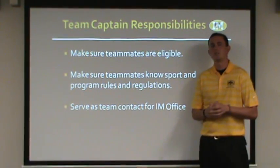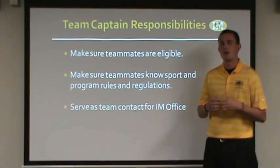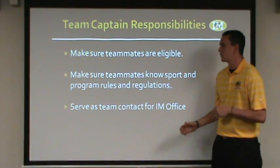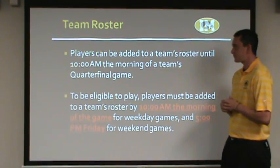And if for any reason we need to contact you and find out some information about your team or ask you a question, you will serve as the team contact for the Intramural Sports Office.